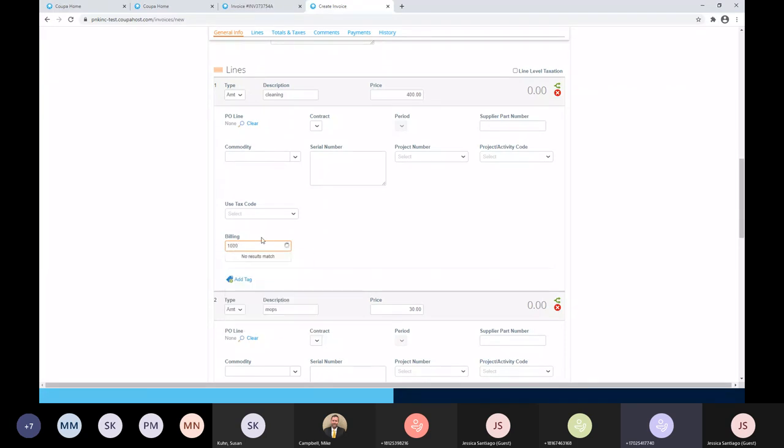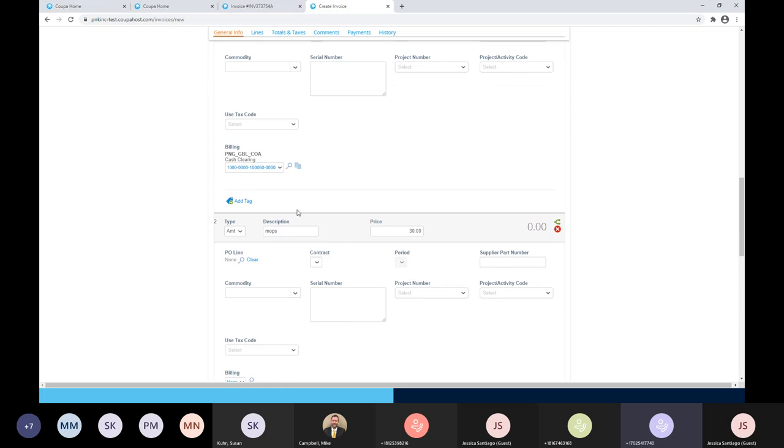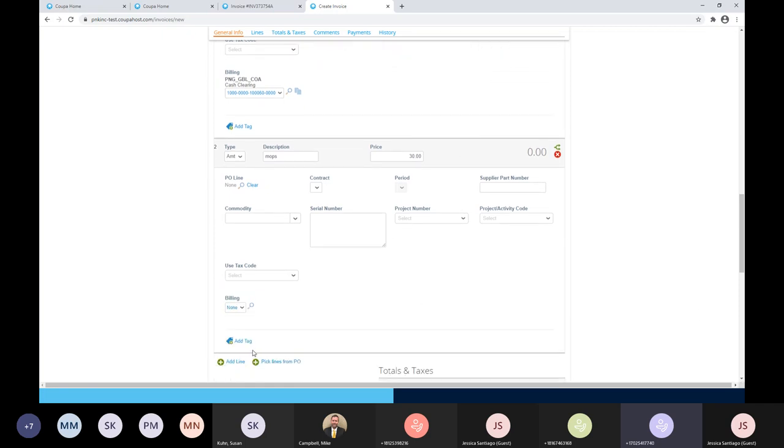So it's being charged to this GL code, which I know isn't what you'd use when they're charged to cash clearing, but I'm going to put it there for demonstration purposes. So the cleaning supplies are going to be charged here, the $400, and then for this department.